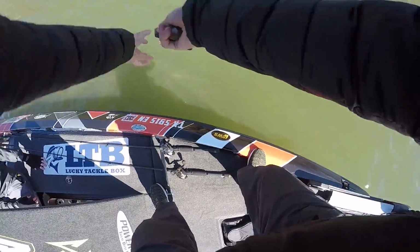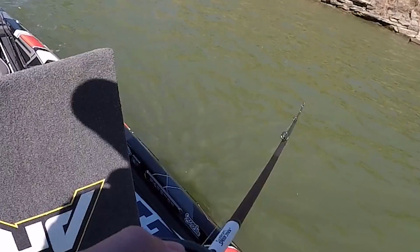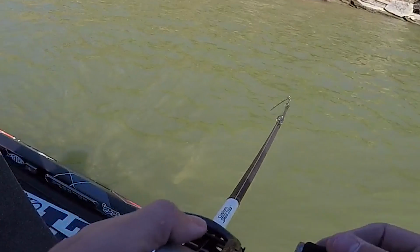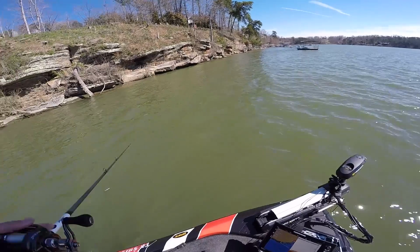You get it on GoPro? Well, you can't see it in the water. Maybe you can, I don't know. Holy cow. Oh, that was huge. That was like the size of my engine. Are you serious? I'm completely serious. He swiped at it and missed it. He missed it? Oh my gosh.